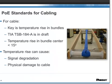When deploying PoE, there are a few things to keep in mind when it comes to cabling. If you're just running one cable, you really don't have anything to worry about here. However, when attempting to bundle a few dozen cables, you really need to watch the temperature rise. TIA has developed TSB-184-A to provide guidance on PoE installations.